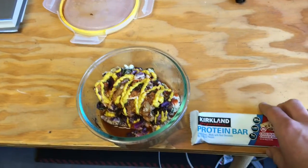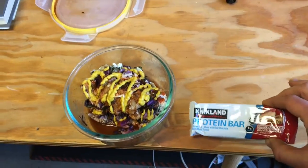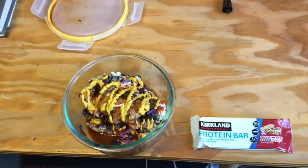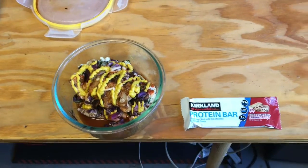The idea is that sometimes when I don't have enough time, this is a convenience food that I will have. But when it is within my allotment of time that I have available to me, these kinds of foods are always going to be the better choice. So I just wanted to hop on here and talk about that real quick.